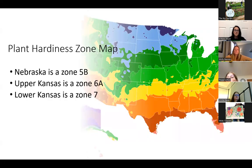All right, so just a quick reminder of our plant hardiness zone map. So Nebraska is a zone 5B, Upper Kansas is a zone 6A, and Lower Kansas is a zone 7.